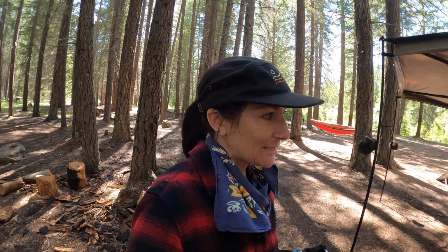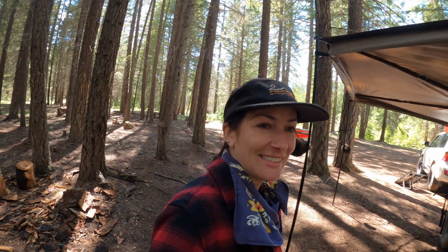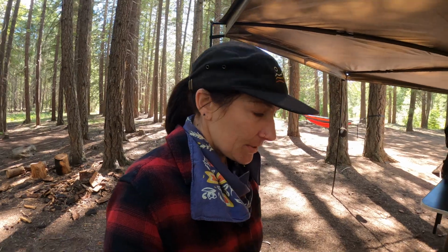Tonight we have a special treat of my famous, to just like 3 people, Campfire Pizza. Yes, pizza in a cast iron over the campfire. It's really good. That's what we're having tonight.